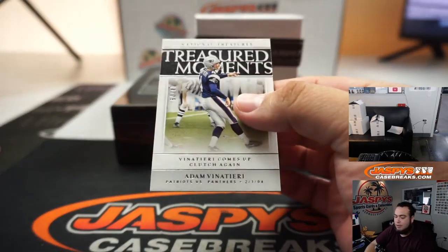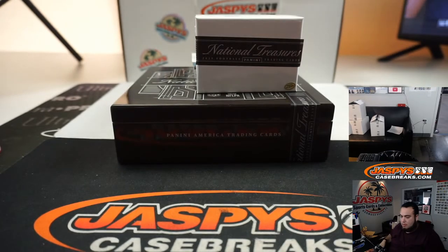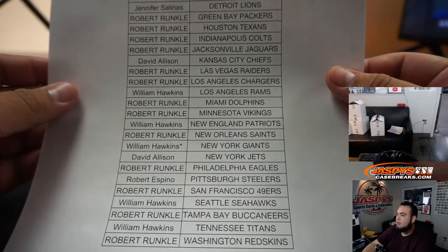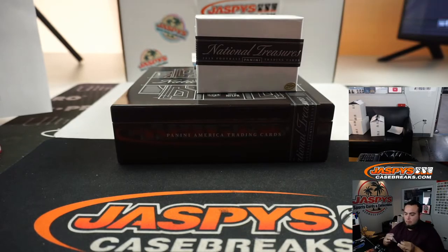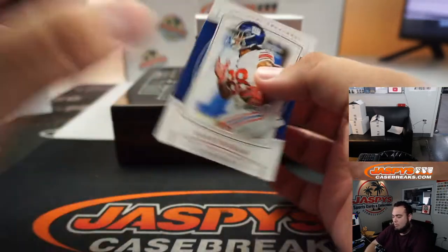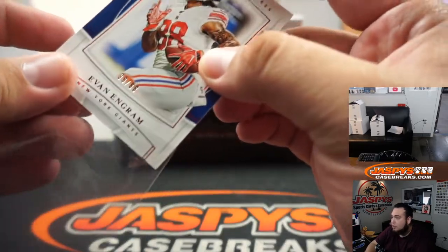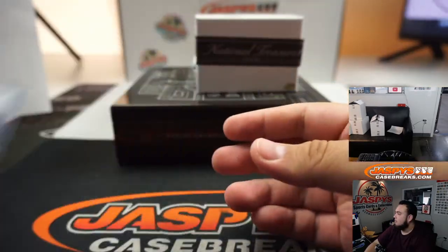All right, good luck. Adam Vinatieri to start us off, 14 out of 75. Patriots. Corner William. We got Evan Engram to 88. It's a little jersey number. Base. Giants as last spot mojo going to William as well.